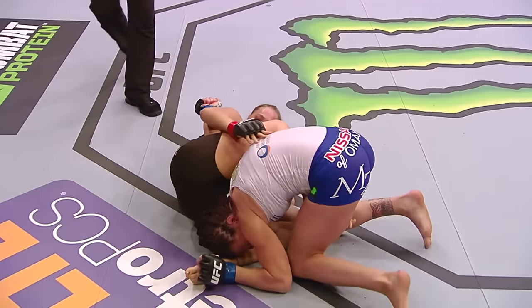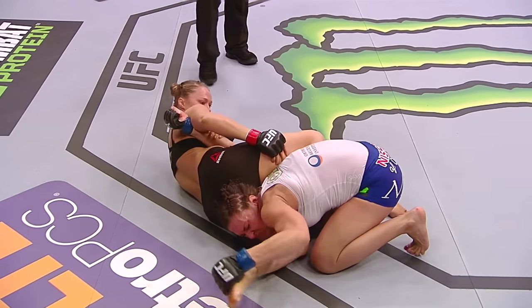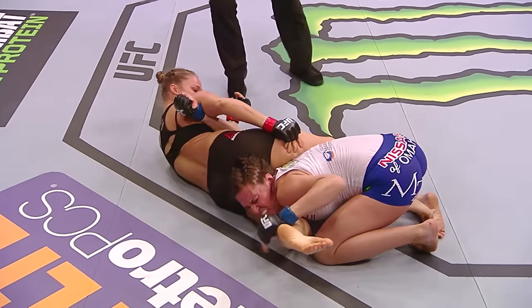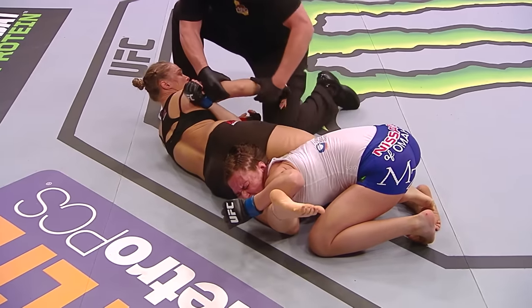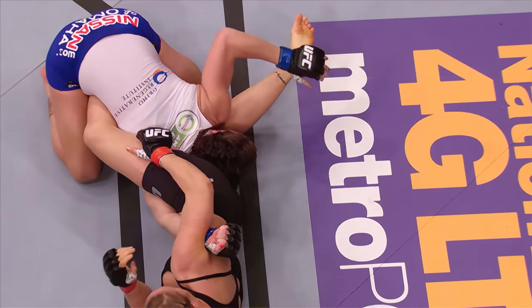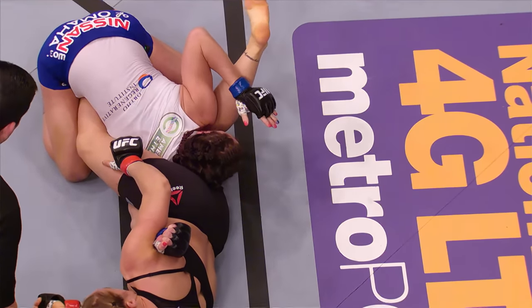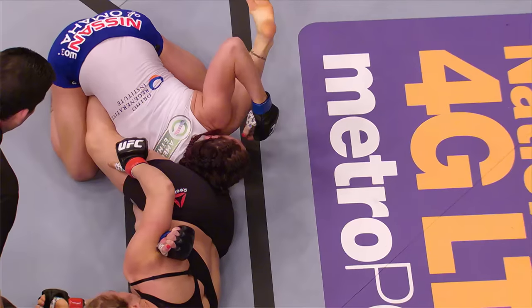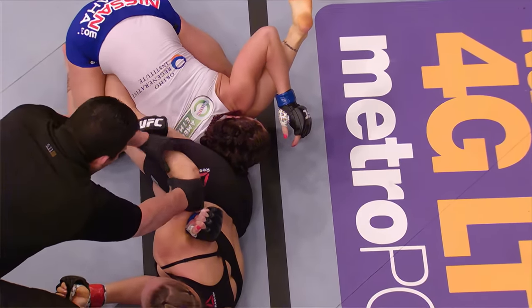Sits back and look at her right arm. Watch how she puts the pressure on that arm, turns her hips, and Kat's in a world of pain right here. Right away, taps. Beautiful job of trapping that, capitalizing on that moment for Ronda Rousey. Look how she's got that arm. That is a nasty position. Pressure on the shoulder, pressure on the elbow. Just beautiful submission skills for Ronda Rousey.